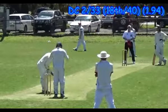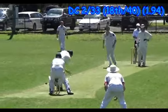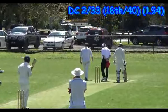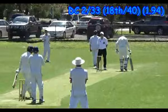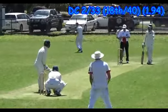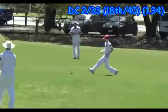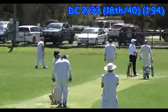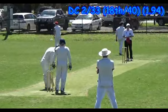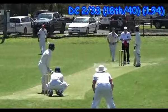This batter has not faced a lot of the strike. He's only faced the 5 balls so far in his innings. Whoa! Comes into bowl. Comes into bowl.